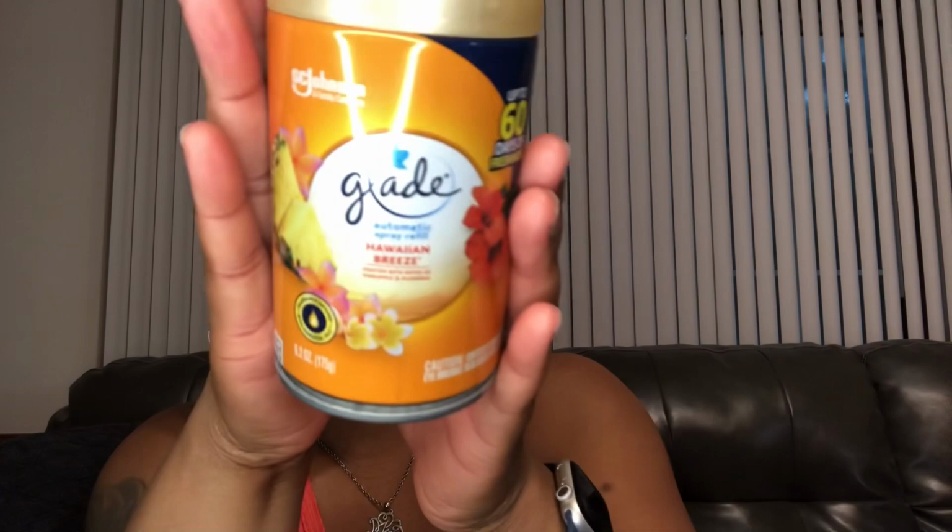It's okay. It doesn't smell bad. I mean, this wouldn't be my top pick, but, you know, whatever. She probably enjoyed it. Looks like this. Hawaiian Breeze. This is the box to a Scrub Daddy Power Paste.